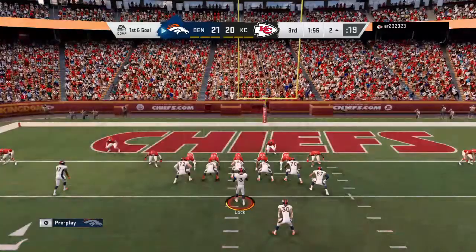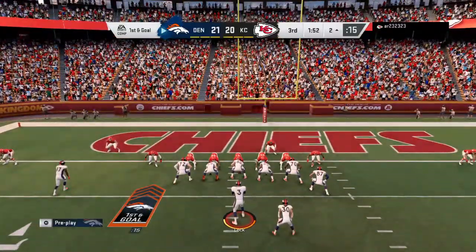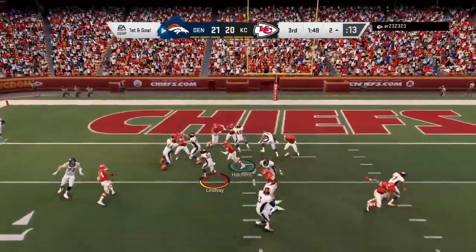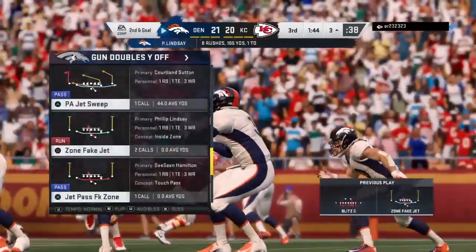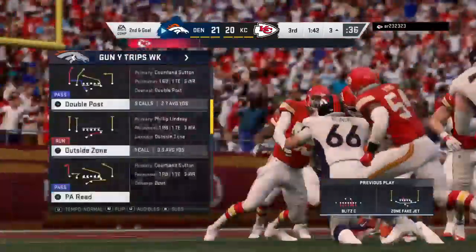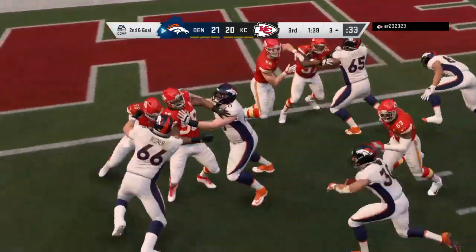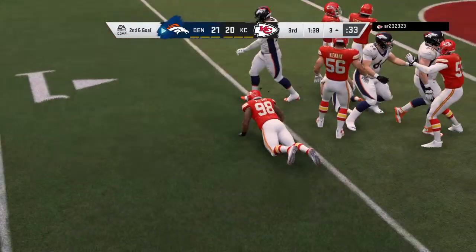Ready, set. 53 is the mark. Trickstone, Travis. They'll try to run with Lindsey. And maybe a measure of revenge there. He's had his way in this one, but this time they get him behind the line. He'll wind up losing a yard on the play, and it'll be second and goal at the 3-yard line.